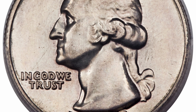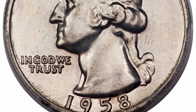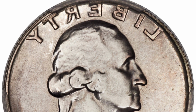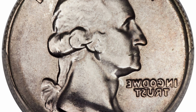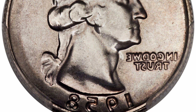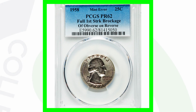It shows you guys what to look for. But this here is an error coin. So we see here on the front of the coin looks very normal, like any old Washington quarter. But here on the reverse, we do not have the reverse design. You see the obverse design shine backwards. It's like mirrored, right? So it's a full first strike brockage of the obverse on the reverse of the coin. That's going to make it super valuable. That's why the coin sold for over $12,000.